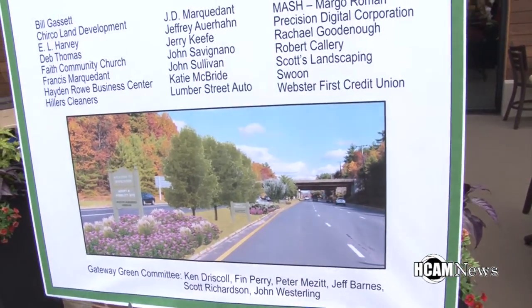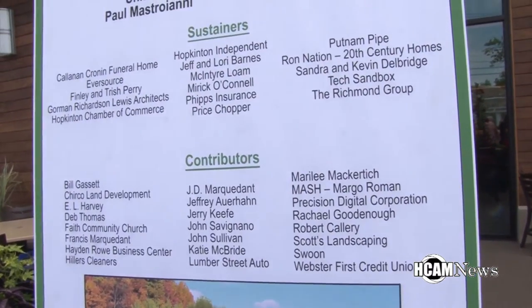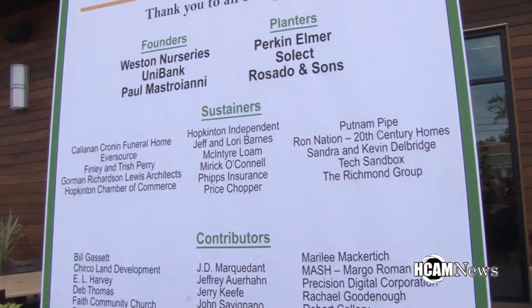Many donors contributed to the project, including Unibank, Paul Mastriani, and Weston Nurseries. My role was to really, I wanted to head it up. I think it was important that I could do a lot in kind, and in doing that, I think it really spearheaded the project because we needed money to pay for some of the other things, and we were willing to commit the cost value of the trees, the shrubs, and the perennials, and a lot of the labor and the soils, and other people.